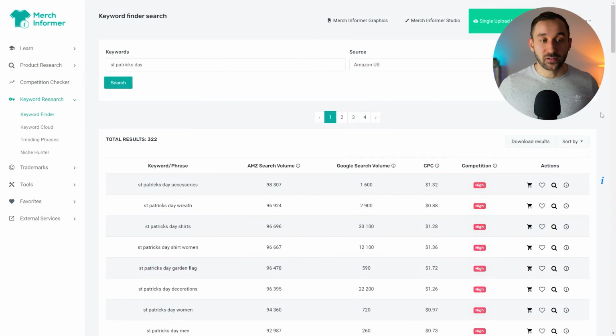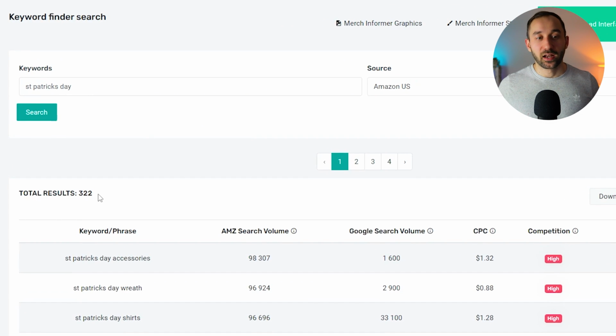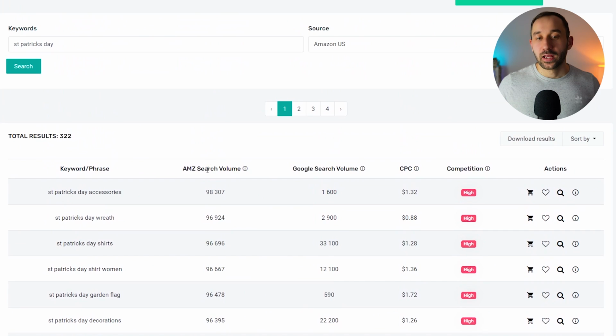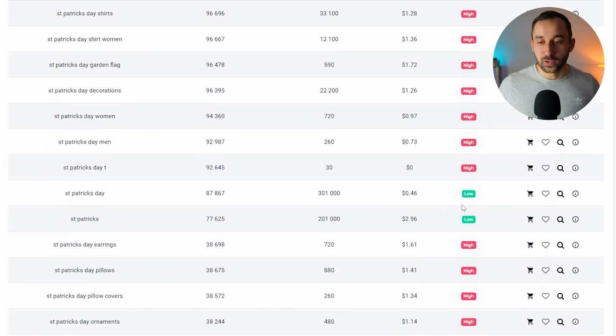Another method that you've got for finding sub-niches is Merch Informer's Keyword Finder. This is actually a really handy tool if you're looking to niche down. In this example, I've typed in St. Patrick's Day and it's given me 322 different keywords or phrases right here for the St. Patrick's Day niche. You also get the Amazon search volume, the Google search volume, the cost per click, and the competition. Like a little indicator, it might say high, it might say low or medium, stuff like that.